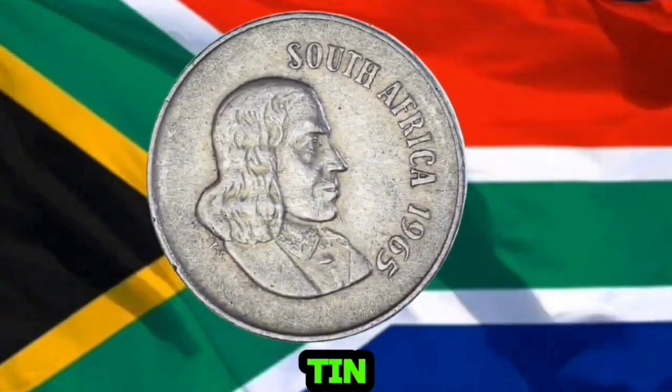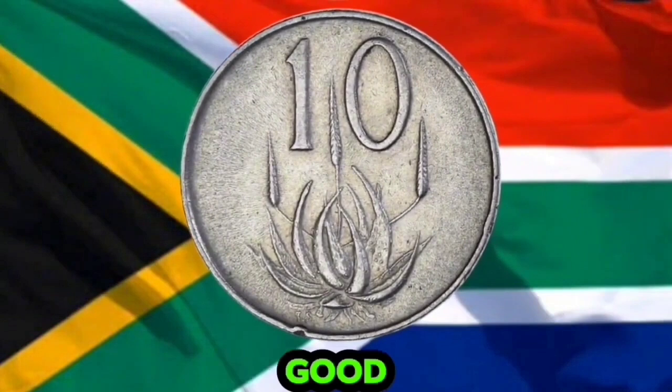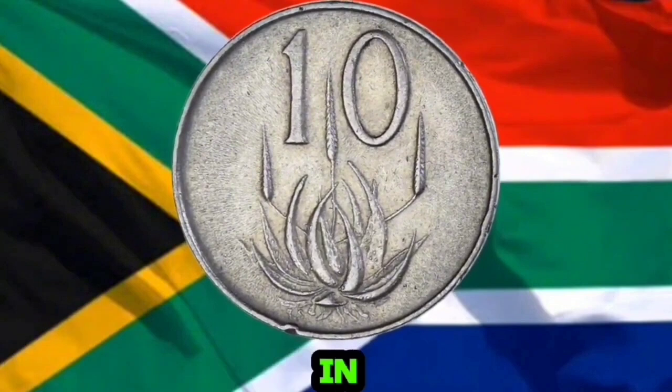The 1965 South Africa 10-cent coin is particularly interesting because it was minted in very limited quantities. The standard 10-cent coins were produced in both copper, nickel, and silver, but the 1965 coin, specifically, is part of a very rare set. Most of the coins produced in this year are in relatively good condition, but a few key pieces are highly sought after by collectors for their scarcity and the year they were produced.